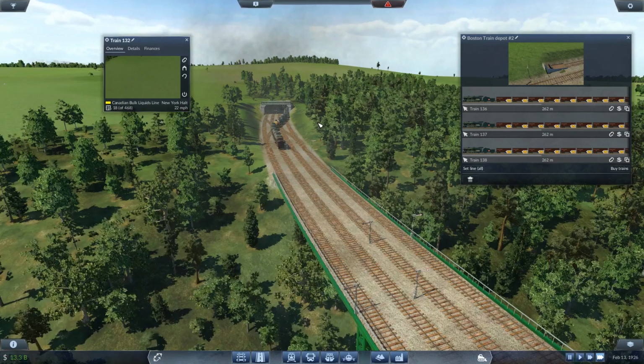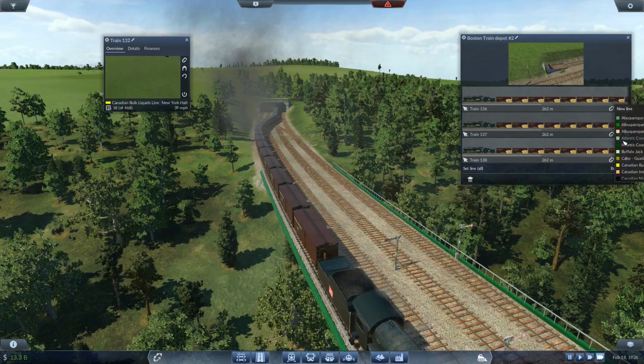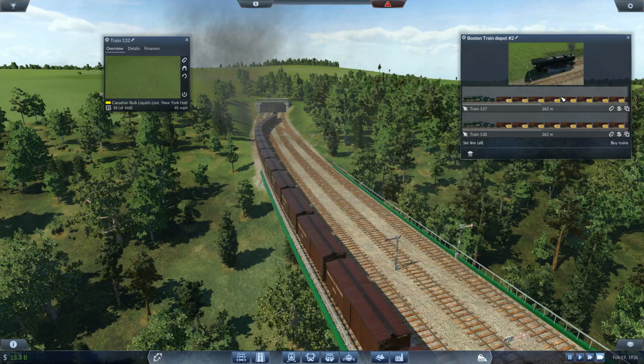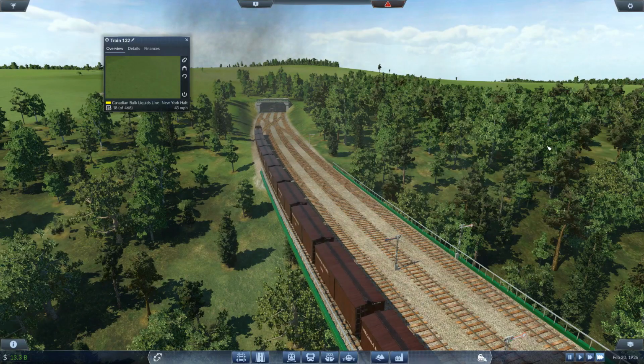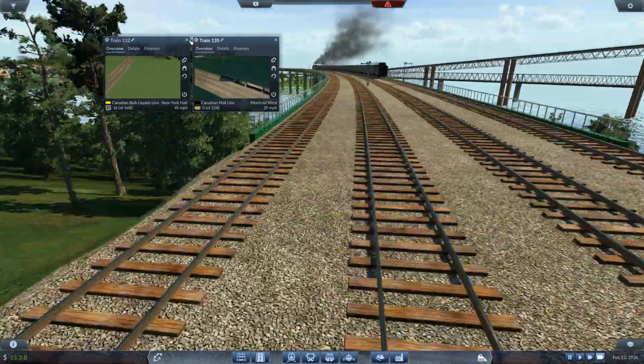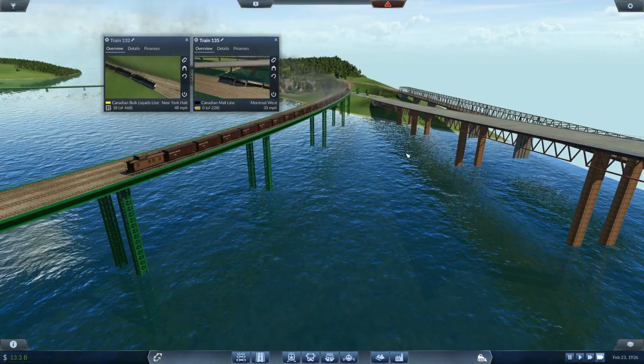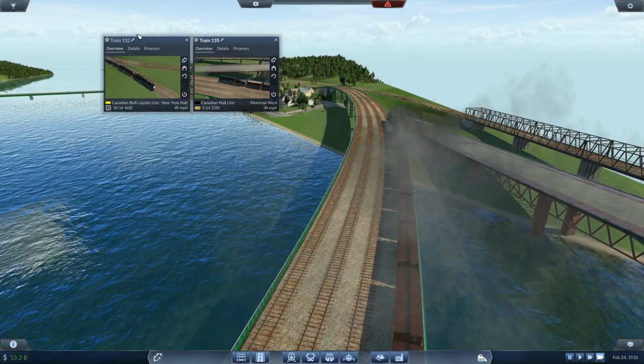I do believe our mail train is stuck in there. That is. It'll be able to change line momentarily. And away it goes. Right, you are actually nearly almost there. Let's get this one going. Canadian mail. I don't suspect there will be any mail for this yet. Or there may be. Mail picks up very quickly. There's that one with 18, which is amazing.